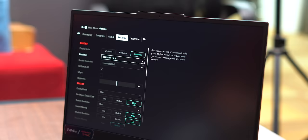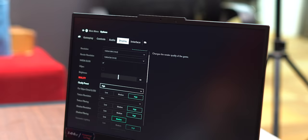Let's play a slightly demanding game. I'll play Control. It uses full ray tracing and everything. So I'll turn on DLSS. Everything is set to high.